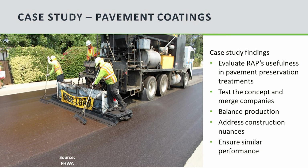I lied, there's one more case study. This is from Pavement Coatings, a company in California that launched into the use of wrap probably before almost anyone else in the country. Greg talked to them about their experience, and they set about investigating whether they had access to a lot of wrap, and whether the use of that wrap was viable in pavement preservation, meaning surface treatments.